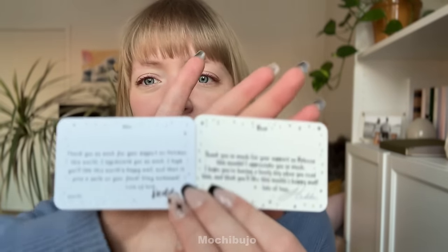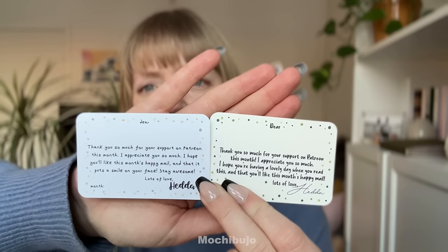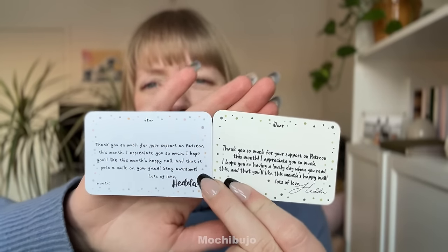The back is pretty similar. It's got a slightly different font. But the biggest difference really is the cards themselves. I seem to have ordered a different type of paper from last time, or my manufacturer has changed their paper.